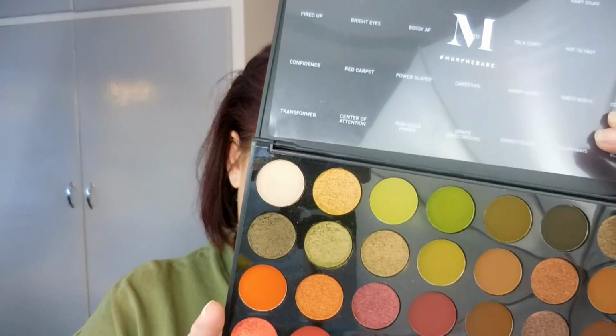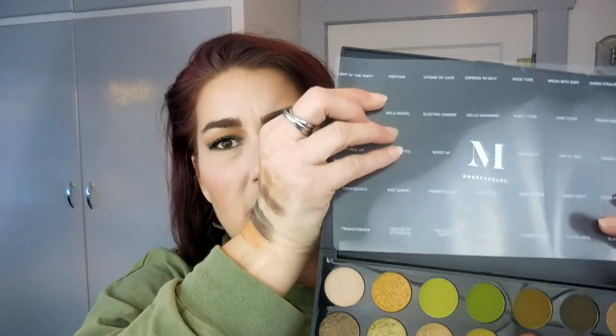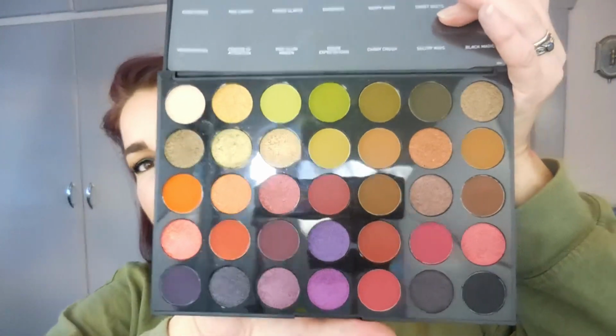Alright, so this is the Morphe Boss Mood palette, and this is actually a palette that was gifted to me by a friend of mine. Her name is Rochelle. And this is the inside of it. Of course, there's no mirror. It is just a classic Morphe palette in the packaging that it comes in. This is the 35M, is another name for it. This sheet of paper goes over the top of these, and it has all the palette names on it. But this is the palette.